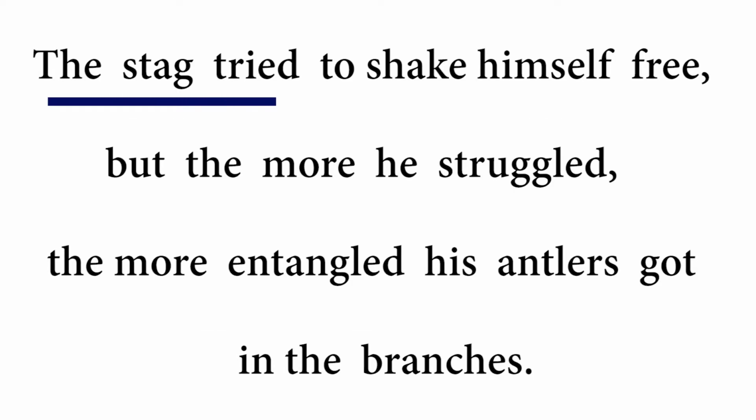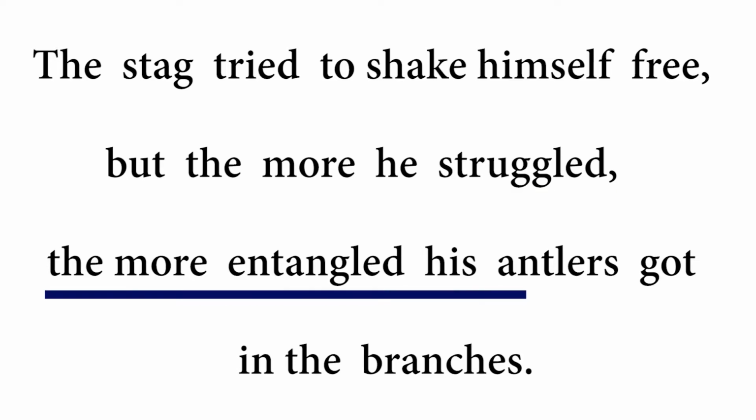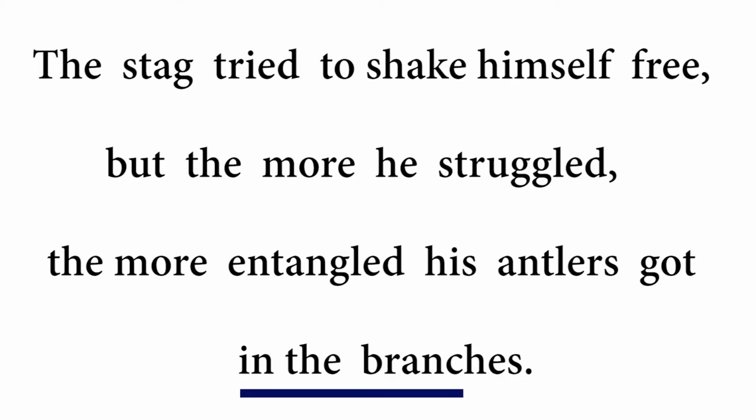The stag tried to shake himself free, but the more he struggled, the more entangled his antlers got in the branches. The stag tried to free himself from the branches, but the more he moved, the more his antlers got entangled in the branches.